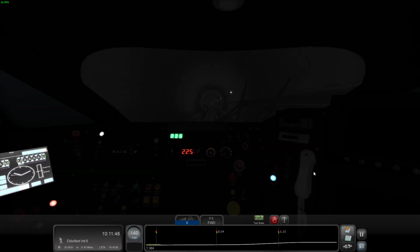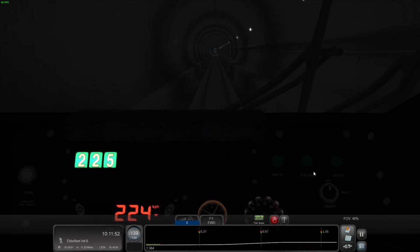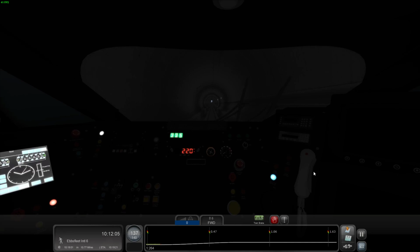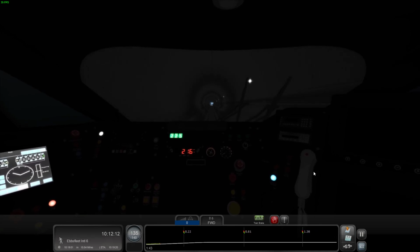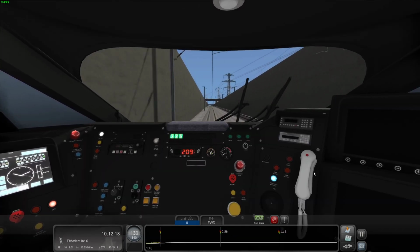Right, let's just coast now, because we should be going uphill. Not too long. We're going to be losing some speed now. Here we go. There we go. We're losing some speed now.